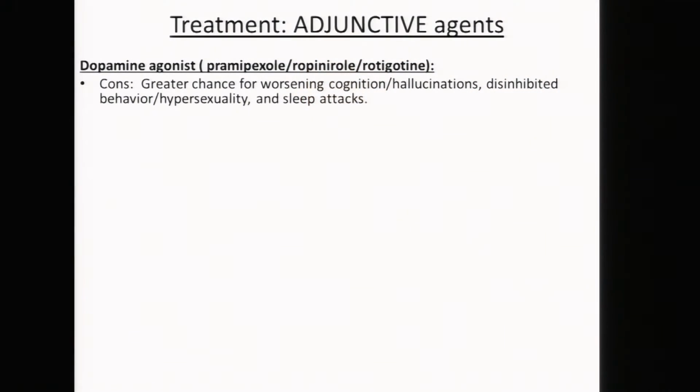Sleep attacks are another potential side effect as well. People can be driving along and all of a sudden they just conk out, or they have an overwhelming fatigue and they have to conk out. That can be very dangerous as well. Again, just symptoms to be aware of, to monitor, and if you have these, you should let your doctor know.